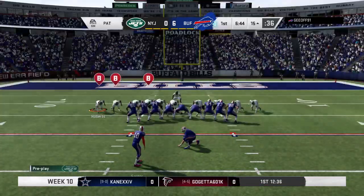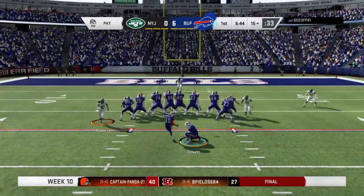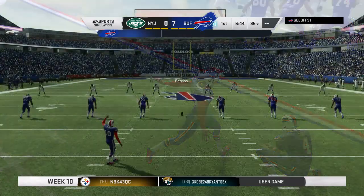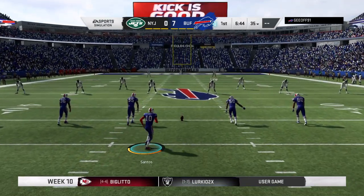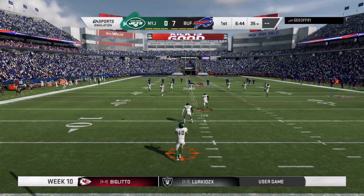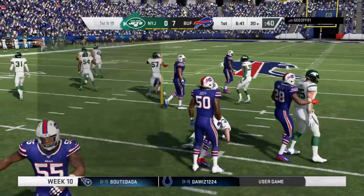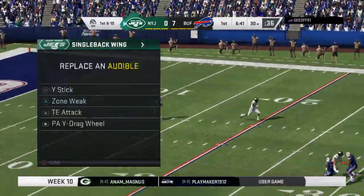Cairo Santos on to try the extra point. And it's 7-0 Buffalo. Now after the touchdown, here's Santos to kick this one away. This is taken at the 3. And a nice return sets him up pretty good here at the 30-yard line, at their own 30-yard line.